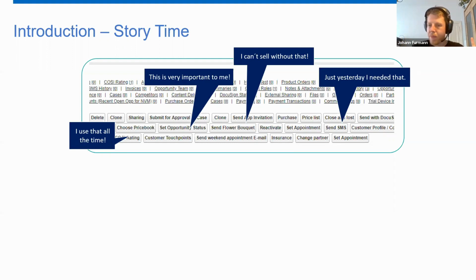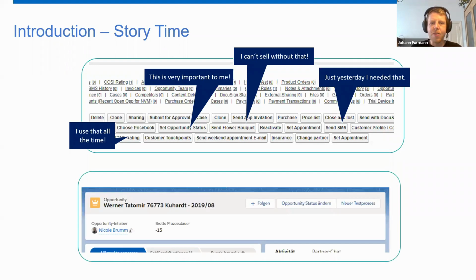12 months later, after our Lightning migration, this is what the same layout for the same user group in the same country now looks like. 2 buttons. Change opportunity status and new test process. That's it. We could get rid of all other buttons and all other related lists. How did we do it? We implemented feature adoption tracking.